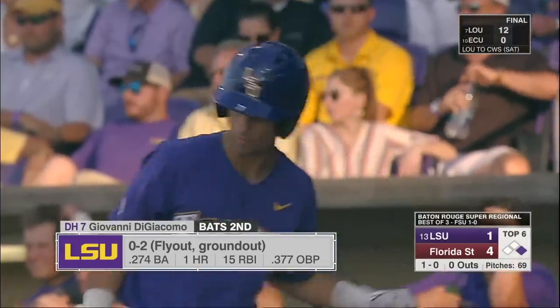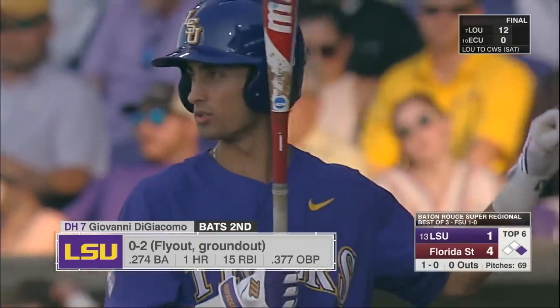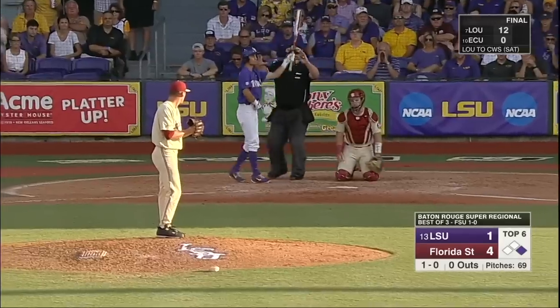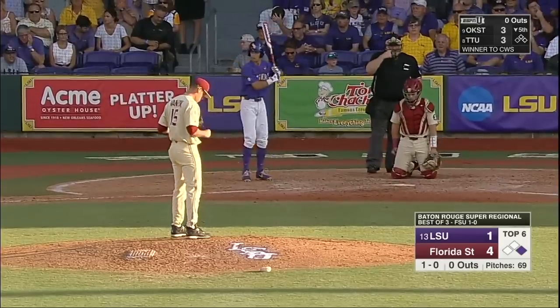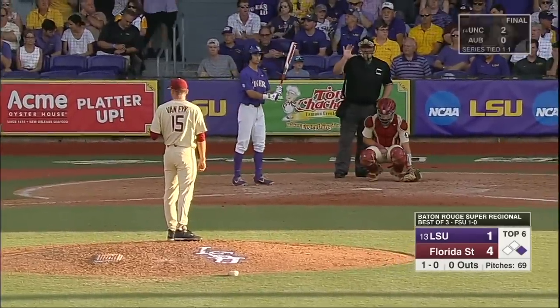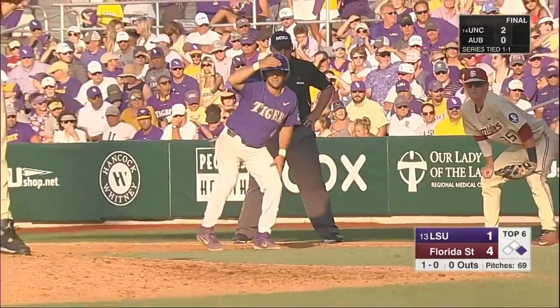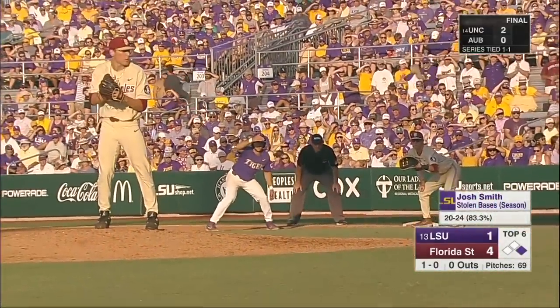DiGiacomo is 0 for 2. Here comes the crowd. Josh Smith has 20 stolen bases in the season, fifth most in the SEC. He's got to shield his eyes to get the signs from Nolan Kane and to look in on the pitcher, Van Eyck.